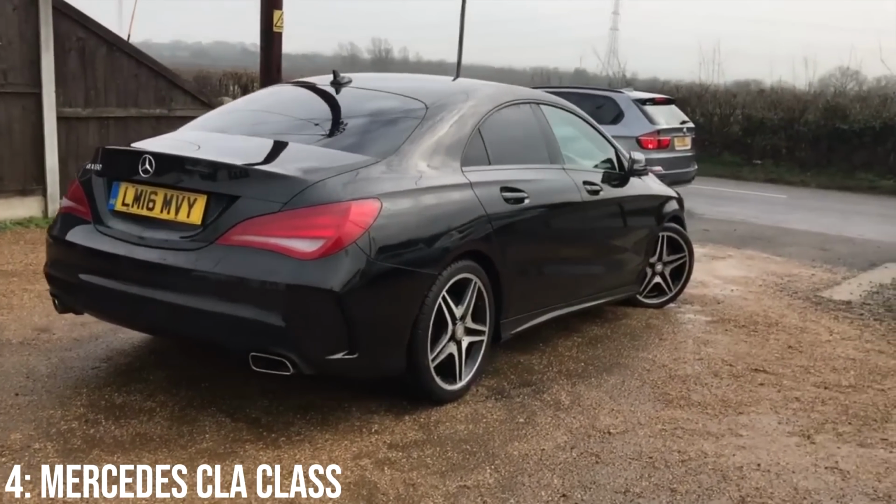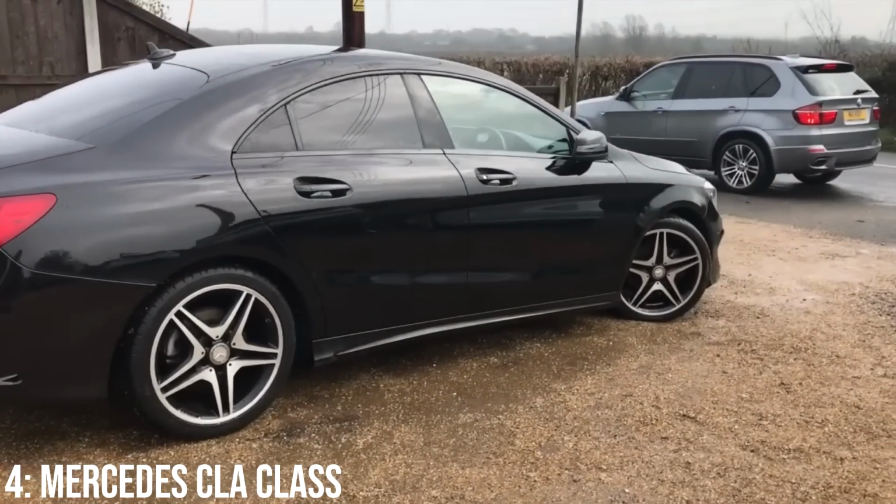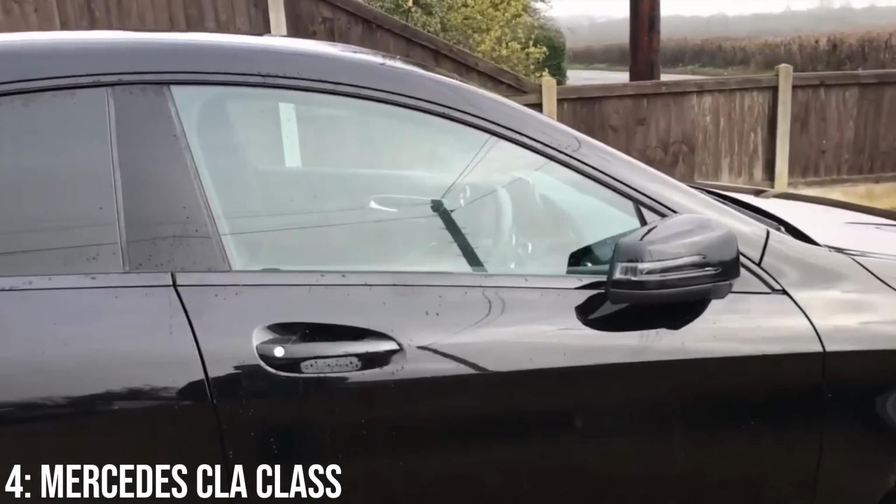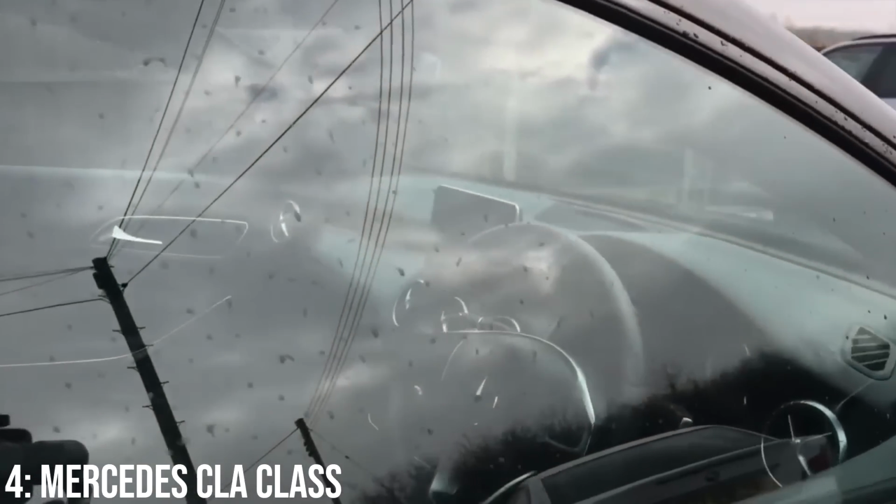Oil leaks, loss of drive, airbag issues, camshaft failure, auto box failure, and a few other problems have caused recalls on these, and generally a lot of owners seem to have had one problem or another quite early in the car's lifespan.